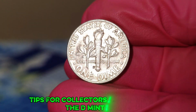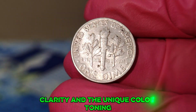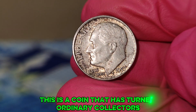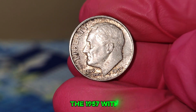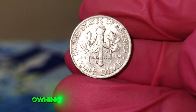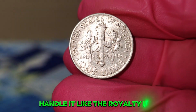Tips for collectors. Always verify the D mint mark's clarity and the unique color toning. It is what separates the millionaire-makers from the average dimes. This is a coin that has turned ordinary collectors into legends. In conclusion, the 1957-D Roosevelt dime in very fine condition is not just rare, it is transformational. Owning this means owning a slice of prosperity. Handle it like the royalty it is.